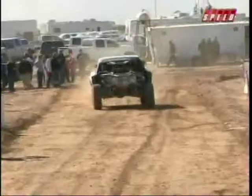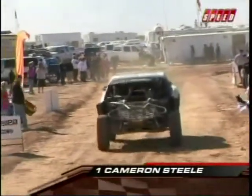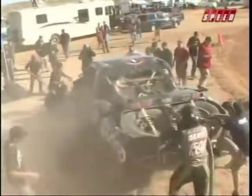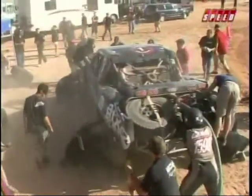Once again, if you watch these trucks, watch the bodies, and then you'll know exactly what the suspensions are doing. Good look at the drivers there as Cameron Steele pulls into his pit. And watch how many crew members get after this truck, Ken.